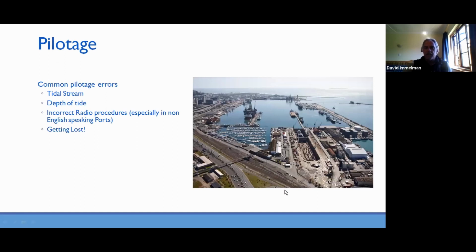And getting lost. It's a favorite in big harbors. If you look at this photograph, there's the sea out here. You've got to come through all these different gates and areas to make it to this marina. How easy would it be to just go that way at night? Or you come in, you turn early and you miss the marina altogether. You getting lost is a very, very big favorite. And then you end up in this marina when you're supposed to be in the one over there. If you haven't done your pilotage, you're likely to get lost in big harbors.